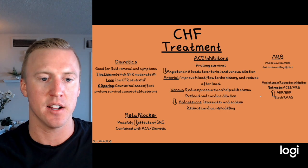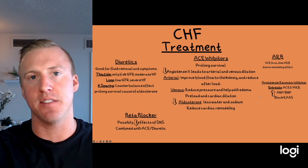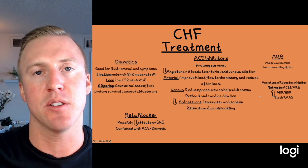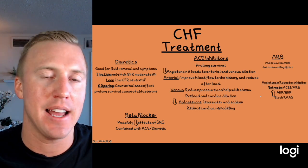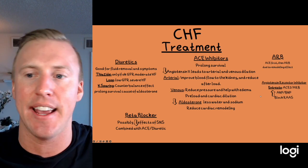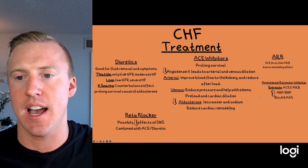So that helps there. By blocking aldosterone, we get less water and sodium. Again, that's just the idea of less water in the body, and we reduce cardiac remodeling. As we know, both angiotensin 2 and aldosterone cause those pathologic changes. ARBs do kind of the same thing, but again, research-wise we've seen ARBs are secondary to ACEs as far as mortality and stuff like that.